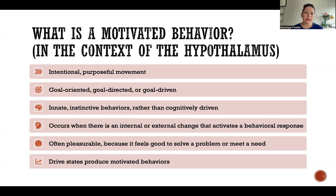So, what is a motivated behavior? It's an intentional, purposeful movement that is goal oriented, goal directed, or goal driven. Okay, so it is some kind of physical movement of your body with a purpose. You're aiming towards solving some kind of problem, usually. It's innate, instinctive behaviors rather than cognitively driven. So we're talking about movements and behaviors that are instinctive to solve whatever problem you're having right now, as opposed to cognitively driven behaviors, like where you think about it and come up with a plan or something that you want to do. That's different.